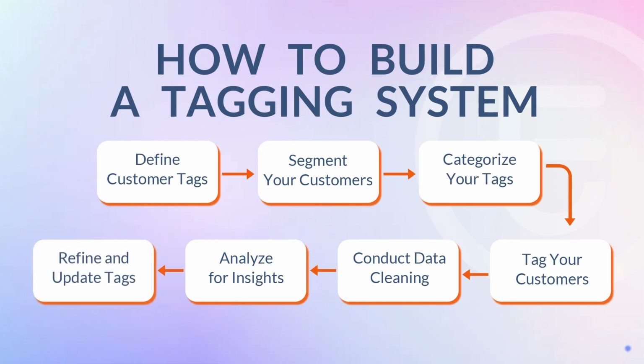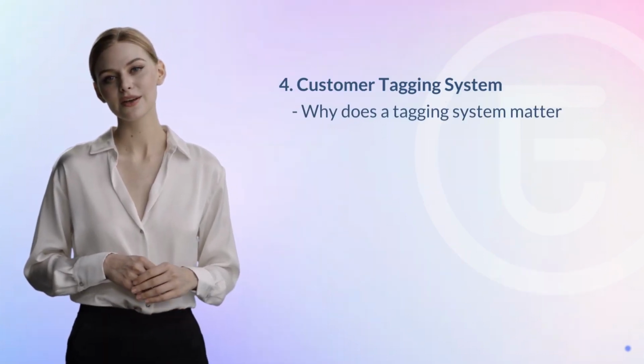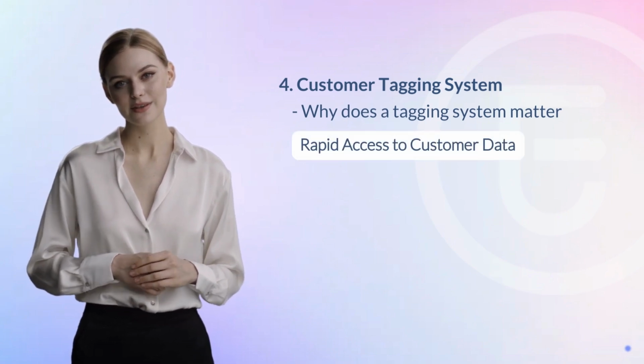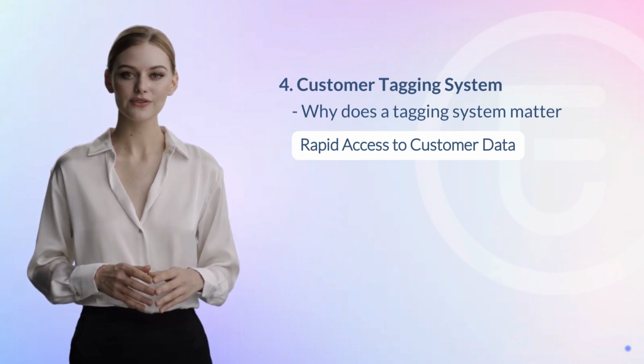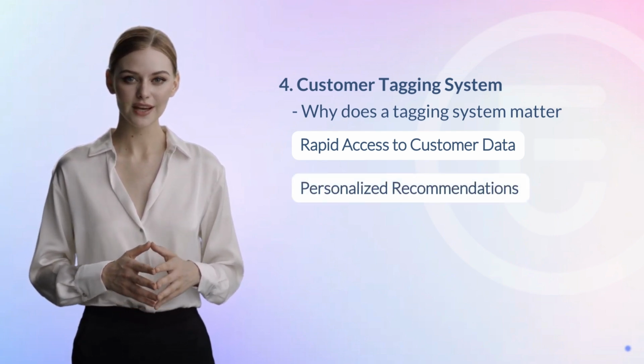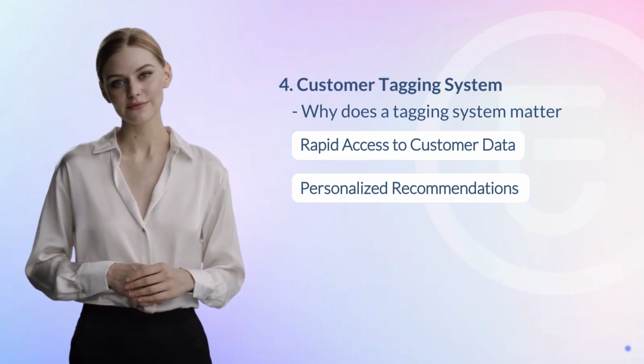Continuously refine and update your tags as customer interactions change to keep your data accurate and useful. With these steps, you'll build a robust customer tagging system that keeps you connected to your customers' needs. By building a tagging system, the customer service team can search for customer data rapidly, such as their age, preference, and purchase history. This allows the customer service team to offer personalized recommendations and services.